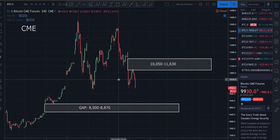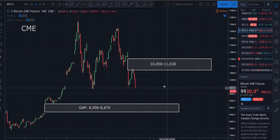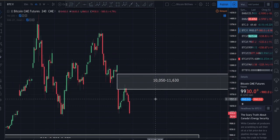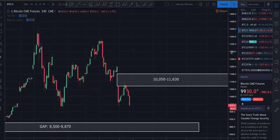Coming out here and checking the CME chart, guys, this is a little bit controversial. Yesterday, price did come up and reach about as high as $11,155 on the CME chart. Remember, that's a little bit different. Prices on the CME chart are a little bit higher than prices on spot. So coming up here, we technically had this gap on the 4-hour, basically between $10,050 and $11,630.